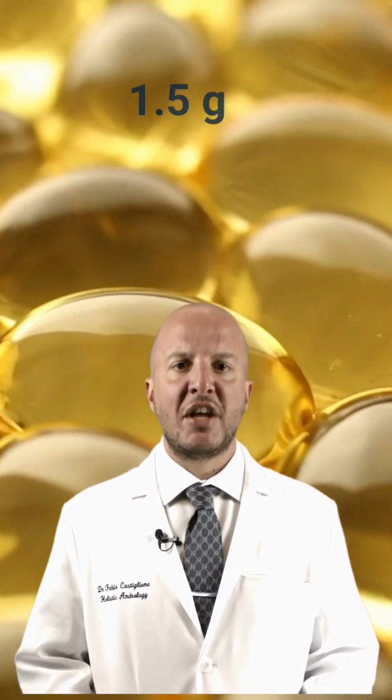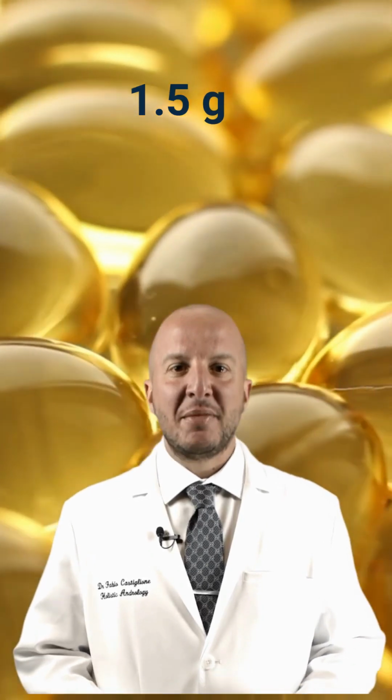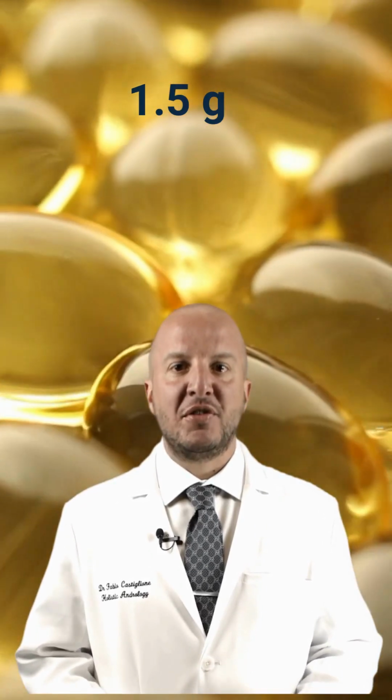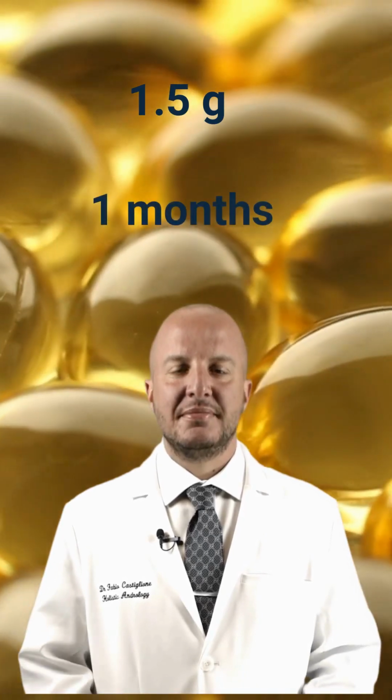Let's look at a study from 2011. Researchers looked at 24 men with mild to moderate erectile dysfunction. These men could get an erection, but it wasn't good enough or didn't last long enough. The researchers measured this using the erectile hardness score, and on average, the men scored 3. They were given 1.5 grams of L-citrulline per day, split into 2 doses. Each man was his own control, getting a placebo for the first month without knowing it, and then taking L-citrulline the next month.